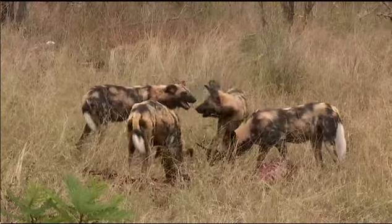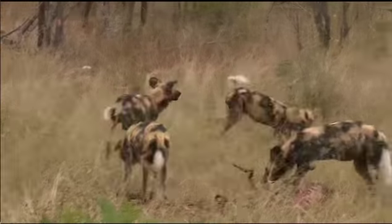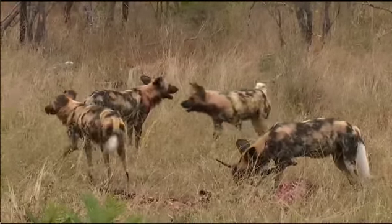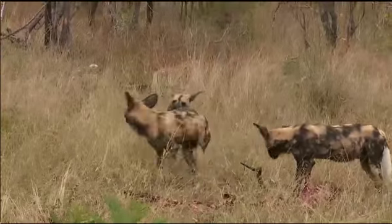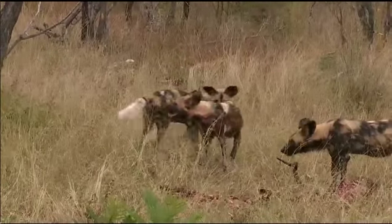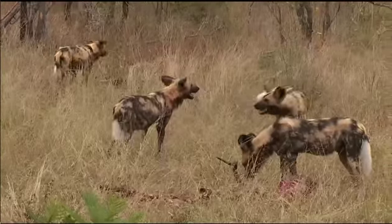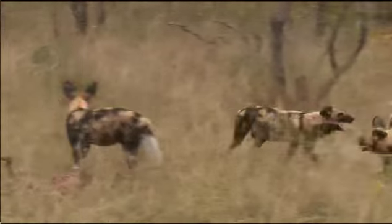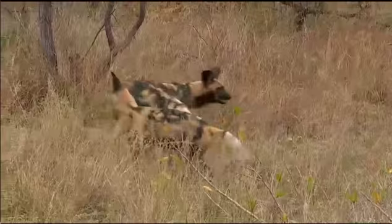So a pack can go from 5 dogs or 10 dogs to doubling that number in one successful litter. And they all help collectively to raise those pups, which is very interesting as well. In other words, the whole group, the whole pack, work together at raising the pups. In the beginning by bringing food back to the alpha female, and then later on bringing food back to those pups at the den site and regurgitating it for them.